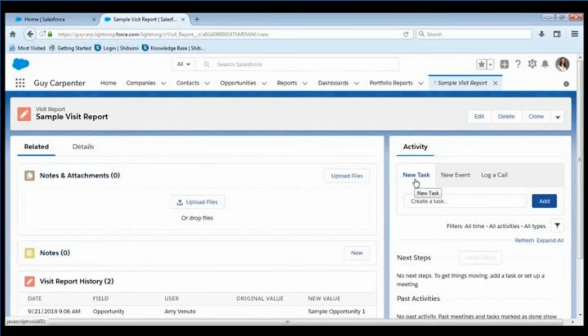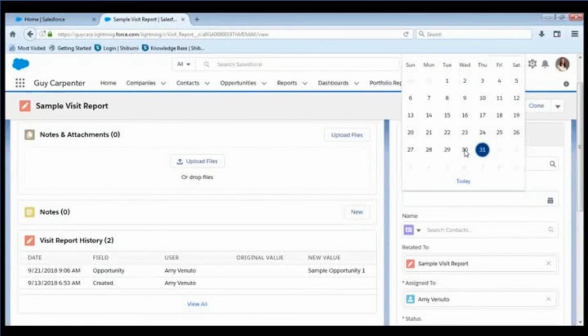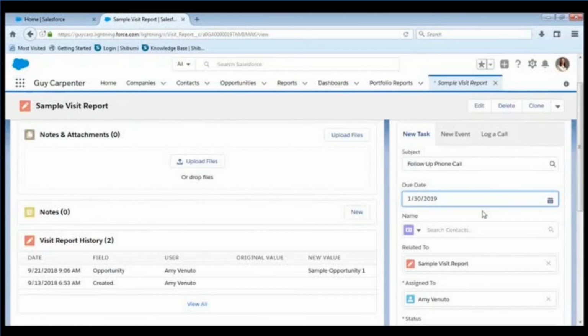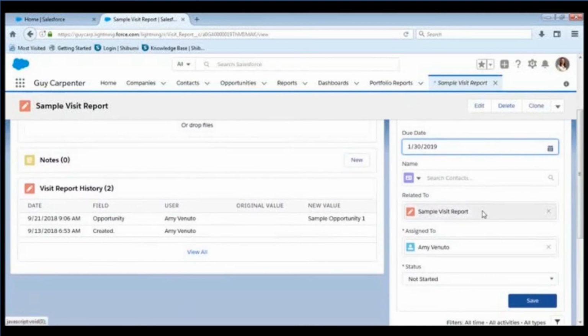You can also add tasks from the Activity tab, which you can see on the right side of Company, Opportunity, and Contact pages. Tasks can be used to log all non-meeting interactions with clients, including emails, phone conversations, reminders, and more. To create one, go to the Activity and select New Task. You can add tasks to a company, opportunity, or contact record.